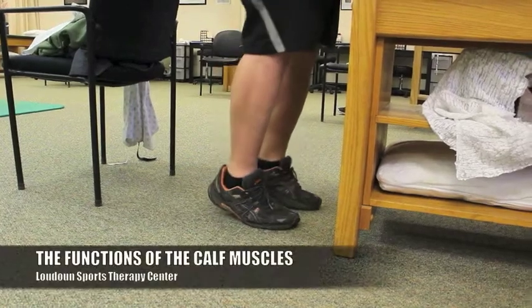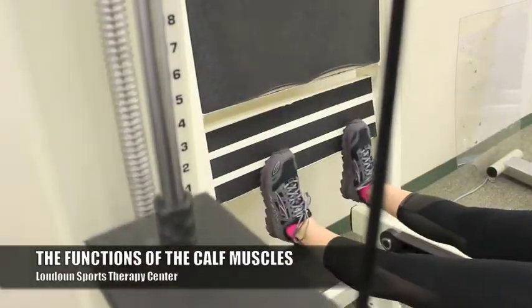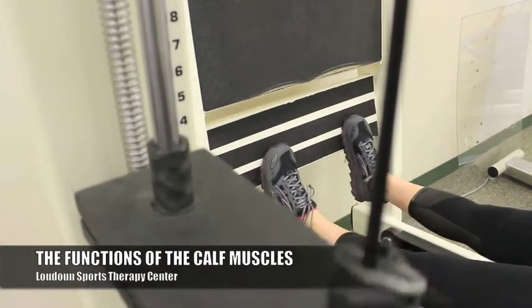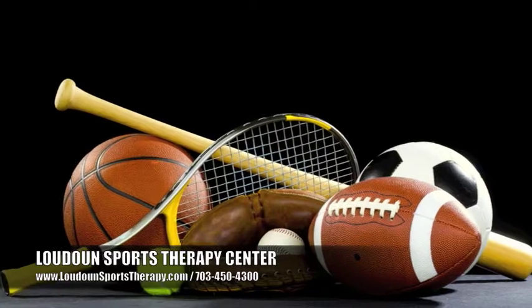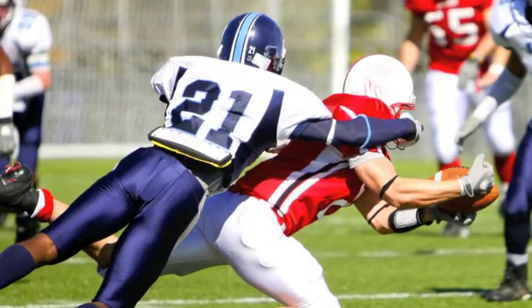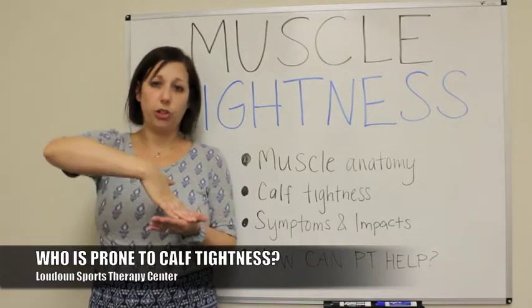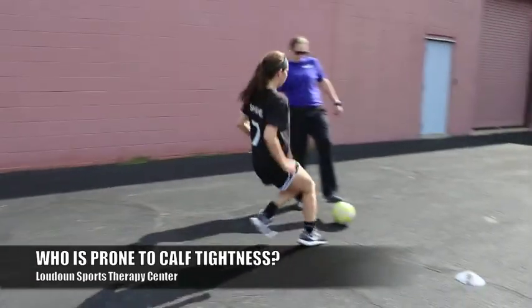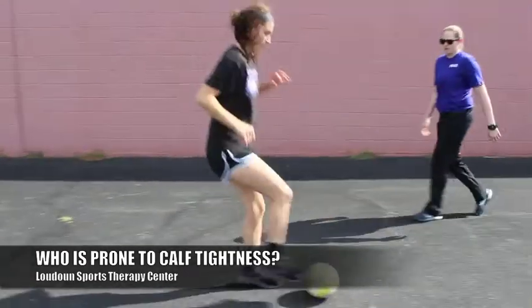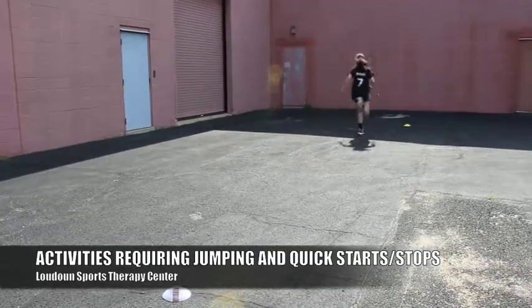What are the functions of your calf? So it helps with plantar flexion, which means pointing of your foot down, and it helps with propulsion because of that reason. Athletes that have a majority of pushing off moments during the sport, that starts a force couple, so those muscles are pushing off like that, and if there are not proper things in place to actually prepare the muscles for that impact of force, it can actually cause tearing in that muscle.